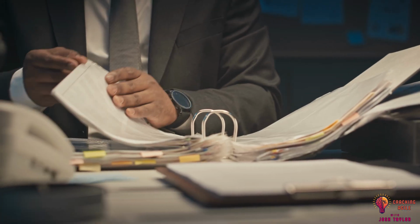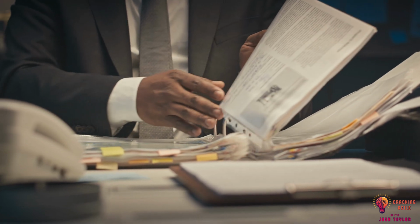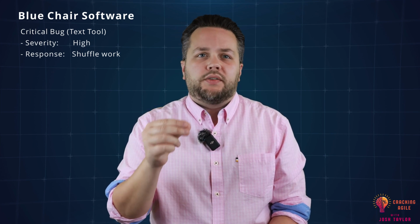So, we need to look at our risk register and follow the risk response related to critical bugs ahead of the conference. The risk response is to attempt to shuffle the in-flight work to the back burner and then tackle the bug ticket. Here's the catch though. The team is already working on equally high priority tickets and cannot accept this new work. There's just simply not enough bandwidth.